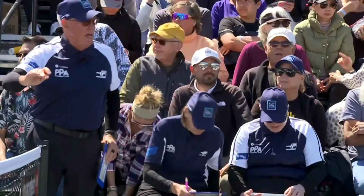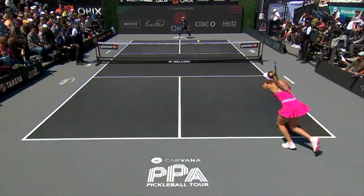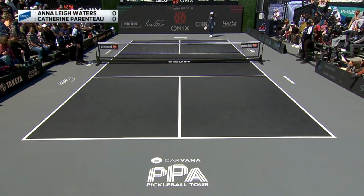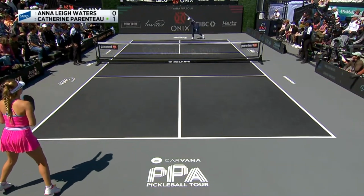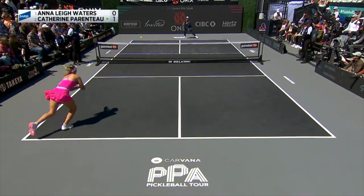Tracking Petra Reynolds and Denise Smith is our video ref. Let's play pickleball. And let's be red hot, Anna Leigh Waters. My goodness, she had to go pick up the ball because Catherine Parenteau is ready to roll. She's really shaping her passing shots with different trajectories, different angles on both sides, and it's paying dividends for her in her singles game.